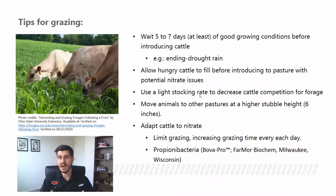Now, if after a rain that ended the drought we have cloudy days, be aware that those cloudy days are days with suppressed growth, and the nitrate concentration is still going to be there. So we need to make sure that we have 5 to 7 days of good growing conditions where we don't have any kind of growth suppression.